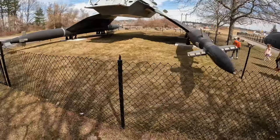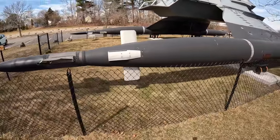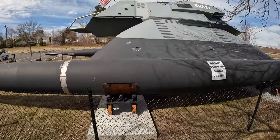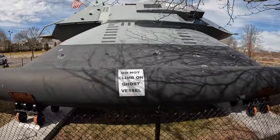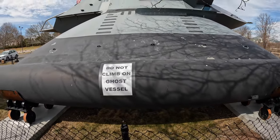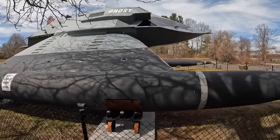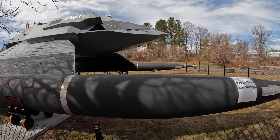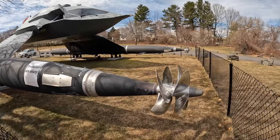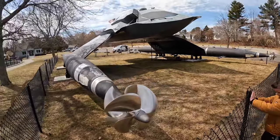Pontoon boat. The pontoons look like big missiles. I don't think they are, but they look like it. I don't know if they shaped that on purpose or not. Make it look more intimidating, maybe. Yeah, so this is called the Ghost Ship. Ghost Vessel. I think I know why they called it a ghost vessel. It must have been super quiet. Snuck up on enemies easily. These propellers. That's cool.